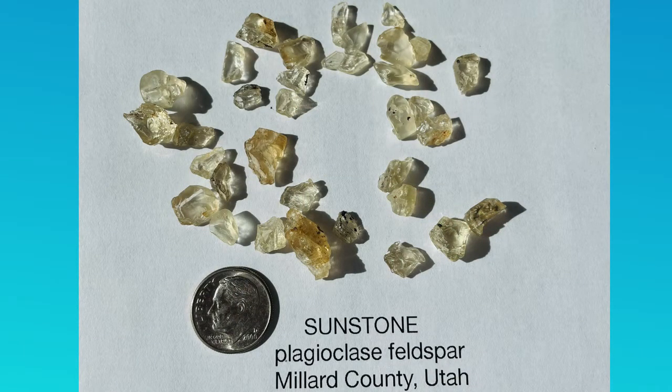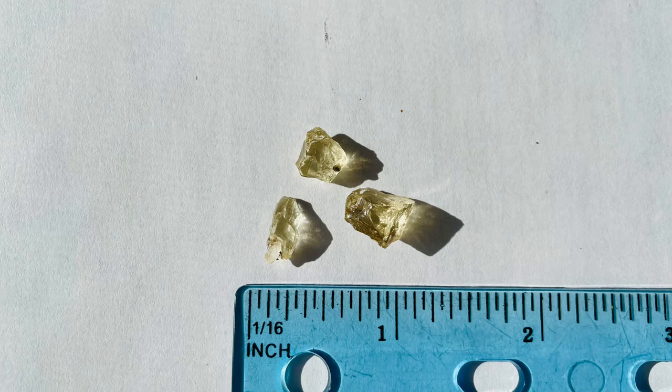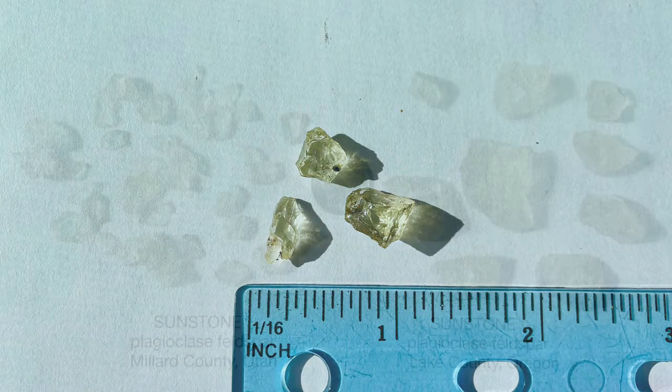Here's some typical sunstone crystals from Sunstone Knoll in Utah, done with surface collecting only. If you wanted to do some digging and breaking of rocks, I assume you could find some bigger pieces. Here's a close-up of some of the sunstones. Typical size here at the Sunstone Knoll is 1/4 to 1/2 inch. You can see the way the sunstones catch the light. I found that good times to collect these are early in the morning or late in the evening. When the sun is low in the sky, the sunstones become much easier to see.